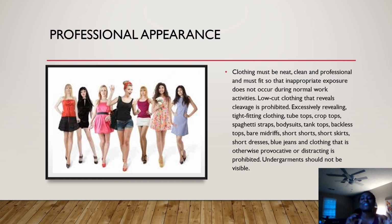All right, so excessively revealing tight-fitting clothing, tube tops, crop tops, spaghetti straps, bodysuits, tank tops, backless tops, back midriffs, short shorts, short skirts, short dresses, blue jeans, and clothing that is otherwise provocative or distracting is prohibited. Undergarments should not be visible. Hey, guys, we should not see your undergarments. Guess what? Your clients don't want to see it either.